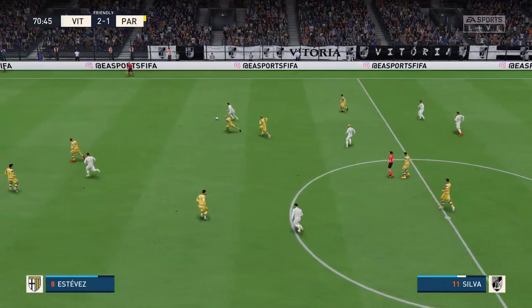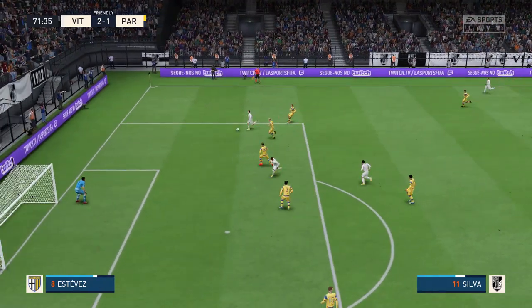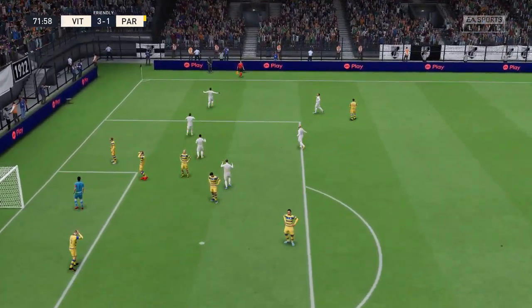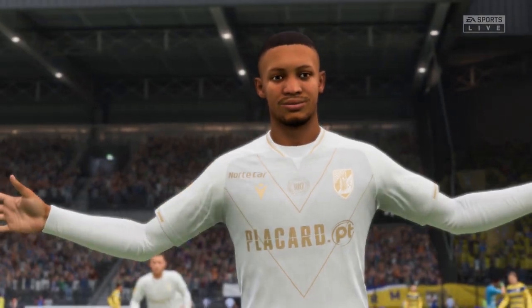Into the final 20 minutes. Well, racing past his man. Must score! What a lovely strike! Lethal piece of finishing, drilled home with true conviction. Tremendous goal!